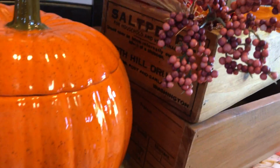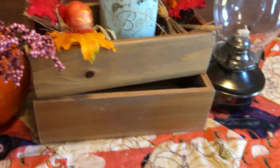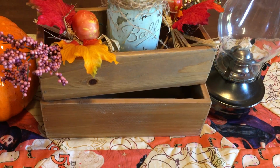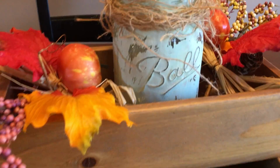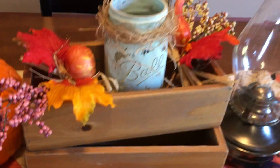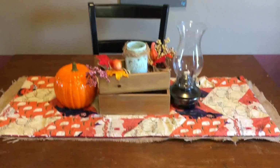These little boxes I actually picked up at Home Goods. You can see they're like vintage replicas or whatever. I would love to find some actual vintage boxes like this, or like the boxes that you get in the drawers in sewing machine tables. Oh, those are so cool. But anyway, I just went ahead and did some chalk paint and some burlap twine on top here on this mason jar, and then this floral again is just from the dollar store, just to add to it. So there is the overall look.